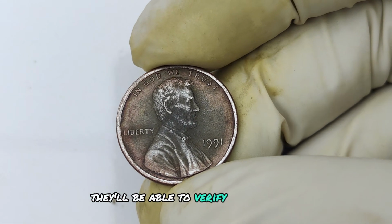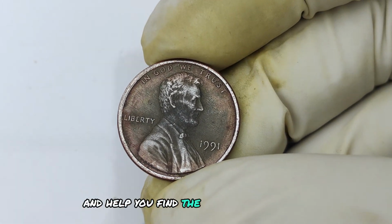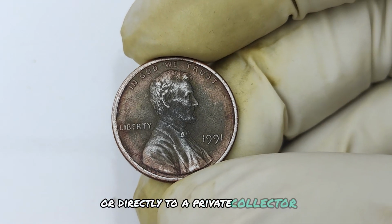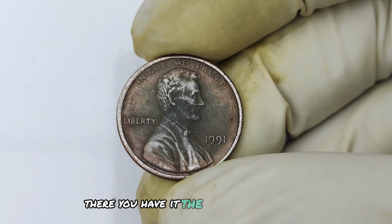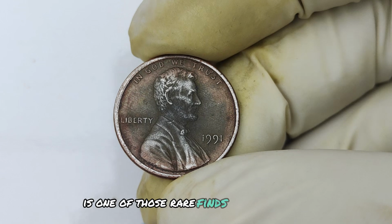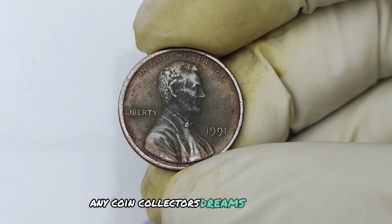They'll be able to verify whether it's genuine and help you find the best way to sell it, whether through an auction house or directly to a private collector. There you have it. The 1991 no-mint mark Abraham Lincoln penny is one of those rare finds that can make any coin collector's dreams come true.